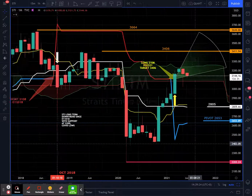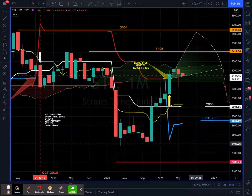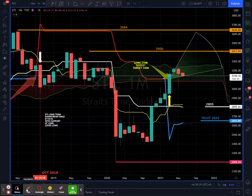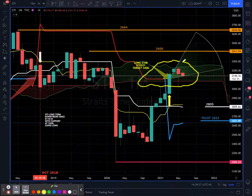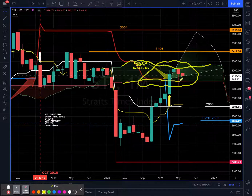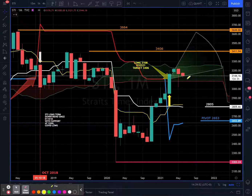On the longer term basis, the trend is still relatively healthy, though ranging. What is important to note from this chart is that price action has been hovering around the Ichimoku cloud zone, between the SSA line, which is the green line here, as well as the SSB line, which is the red line in between. Usually when price action trends in the zone, it tends to range a little bit before it breaks out or breaks down of the range.